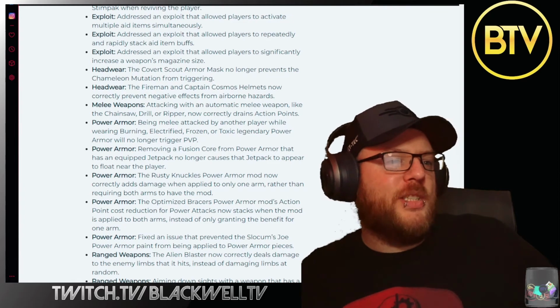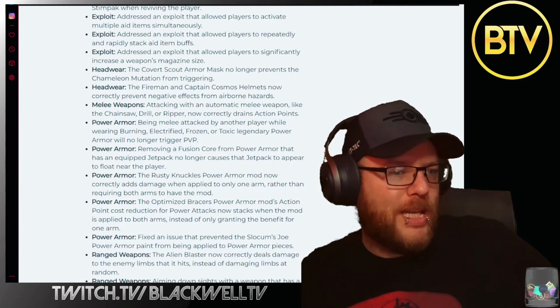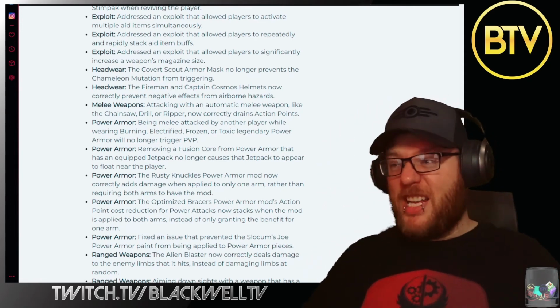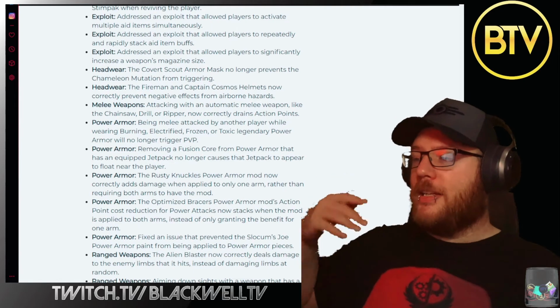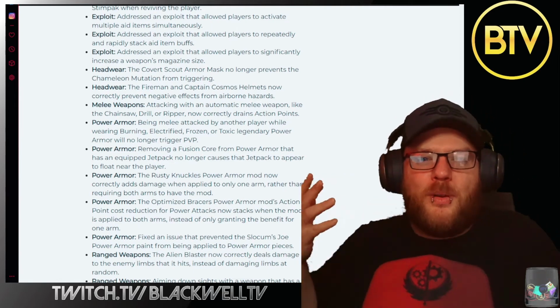Power armor: fixed an issue that prevented the Slocum's Joe power armor paint from being applied to power armor pieces. The alien blaster now correctly deals damage to the enemy's limbs that it hits instead of damaging limbs at random. I'm sick of shooting a left arm and a left leg getting crippled. What's that about? I mean, come on.